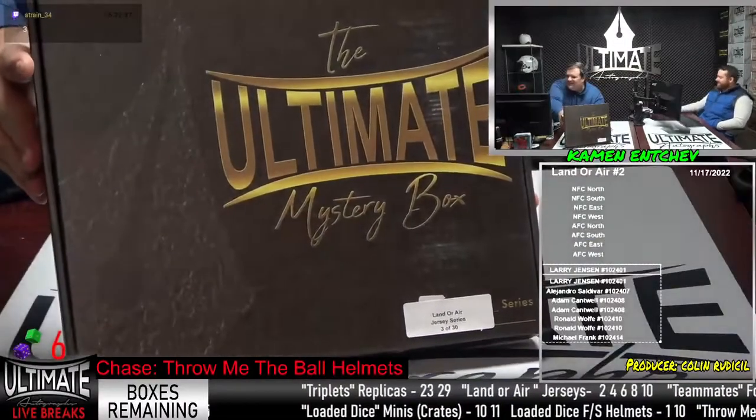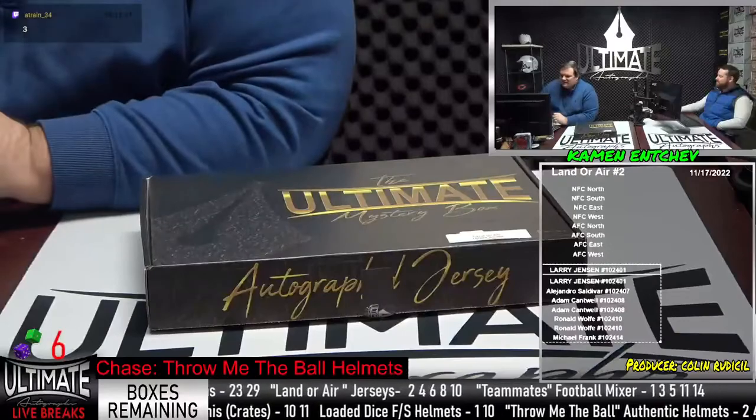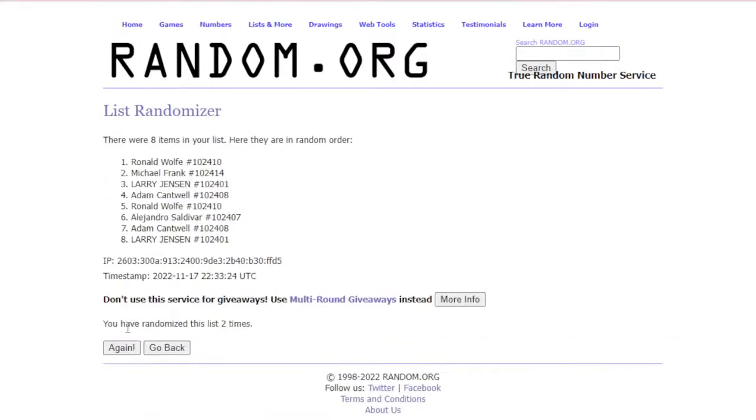Box 3 out of 30, Land or Air coming up. All right, good luck, guys. Let's see some heat here. Randomizer's up, 6 clicks for our divisions.